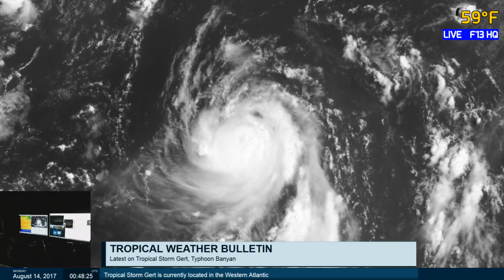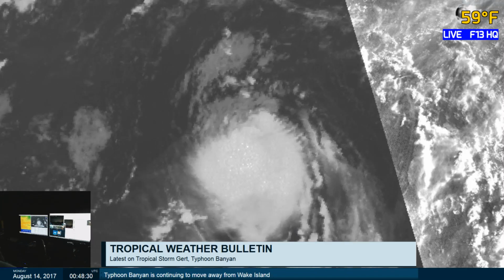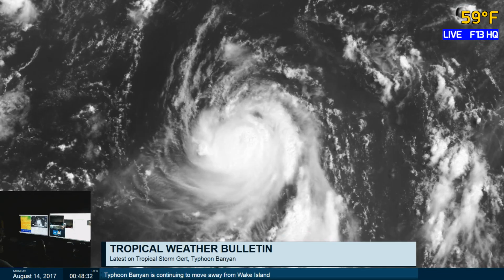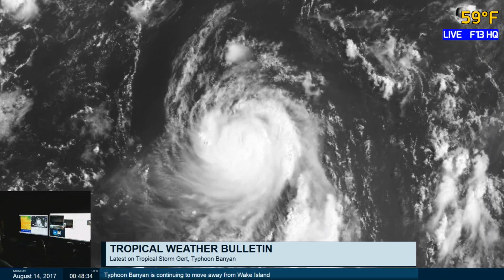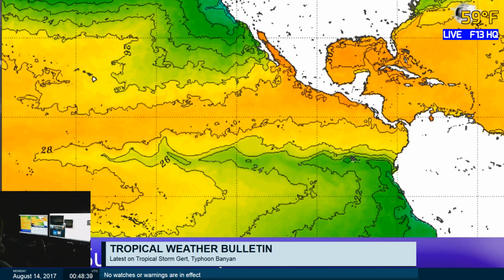Yeah. So, and there's 91W, I think it is. I mean, it might or might not develop. I don't know. It's just too early to say. It's one of those things that's just there, and you don't really notice it until it starts developing.